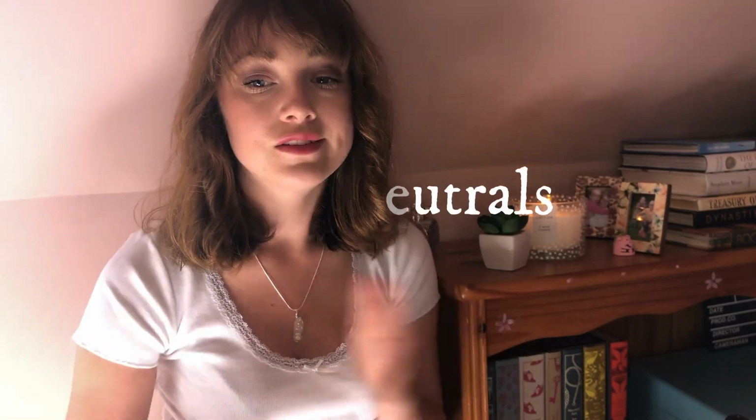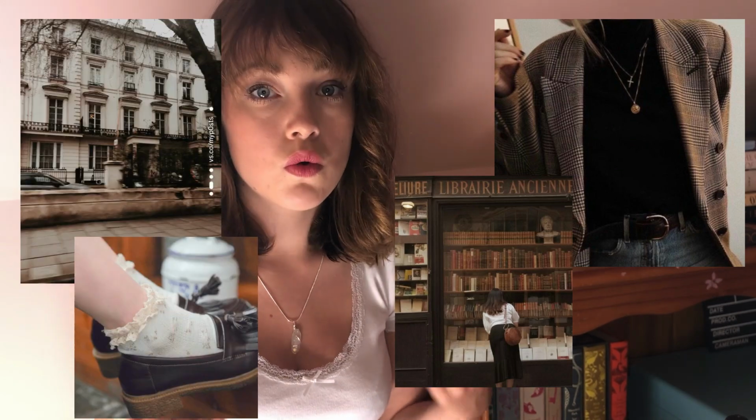So first of all, dark neutrals. Dark academia has a very specific colour palette. You can play with it a little bit, and I'm going to with a couple of looks today, but essentially you're looking at blacks, dark browns, tan, burgundy, a strong white, navies are good as well.